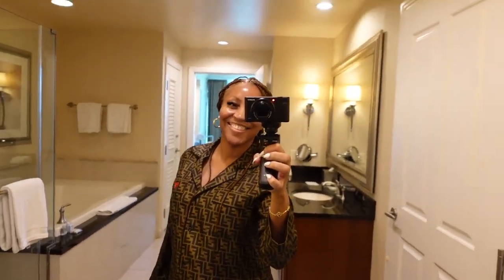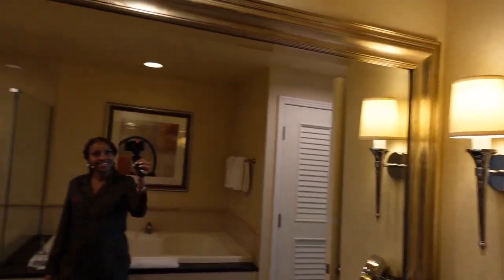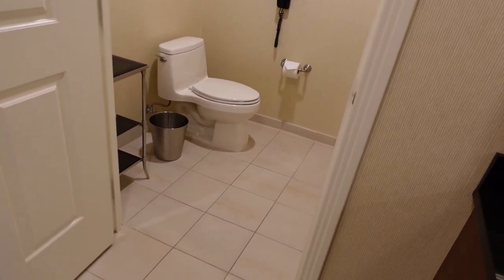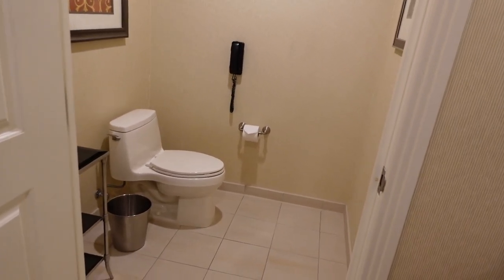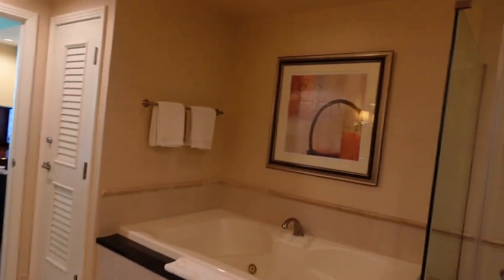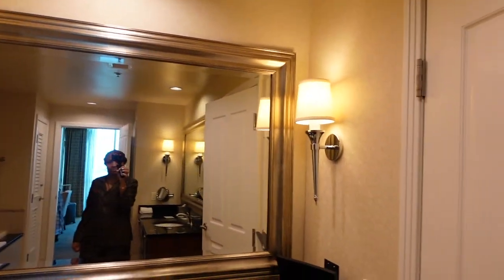Okay. And here's an additional sink. It's really pretty here. And here is another toilet. So we have two. Whenever I stay anywhere, I like accommodations as if I was at home. So that's always what I look for when we are on a trip.